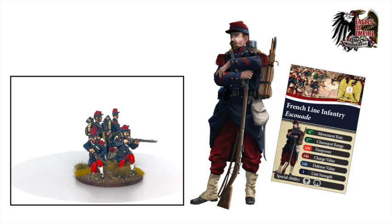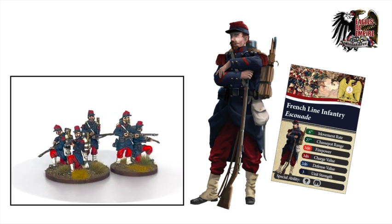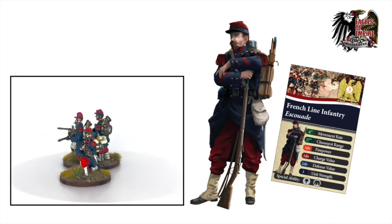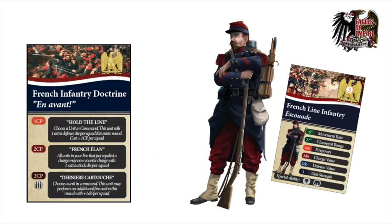So be aware of that as a French player, that the Germans might look a little at a disadvantage, but they will have some tools in the toolbox which can really hurt. So let's look a little bit at the French doctrine card, which is the standard doctrine card that comes with the starter set for the rule books.